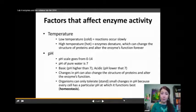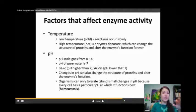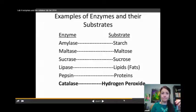The pH of pure water is 7, and the pH of your body, I believe, is about 7.3. And so we are a little bit basic. And so changes in pH can also change the structure of proteins and how they function. And so organisms can only withstand a very small fluctuation in pH. If something changes your body's pH, then things start to go out of whack.